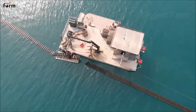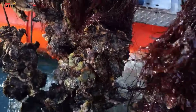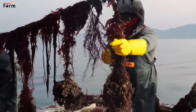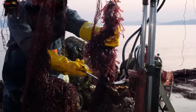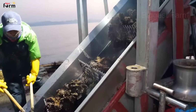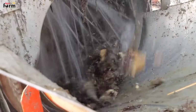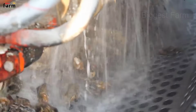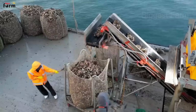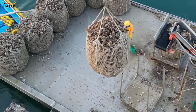Oysters will be harvested from aquaculture farms or from the sea. Every day, workers harvest a lot of oysters and after cleaning they will be transported to processing plants. Here, the workers will use a small knife to separate the oyster intestine from the shell, then clean it to remove sand and gravel before packing. The process is very simple and nothing complicated.